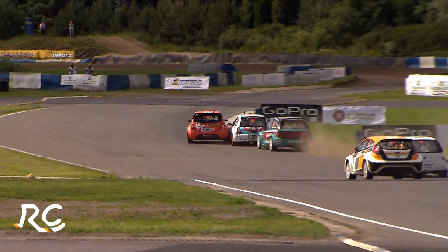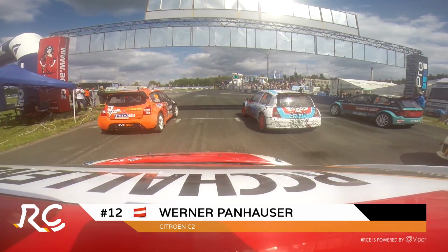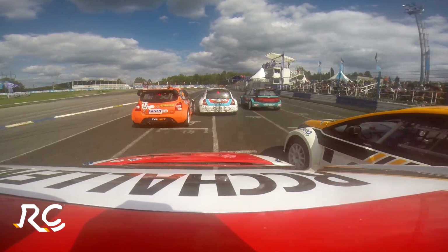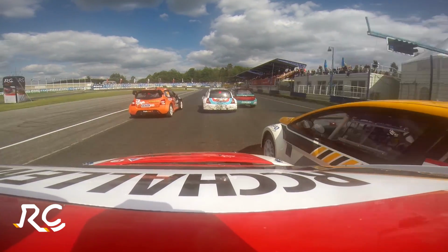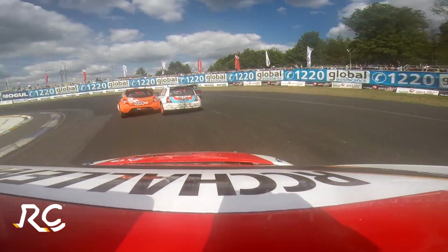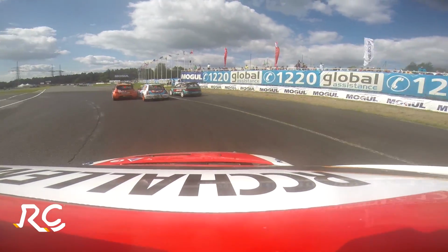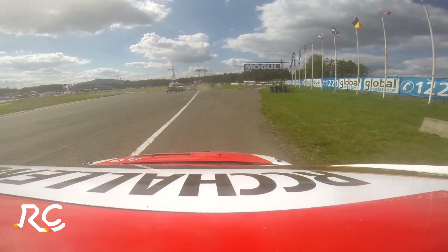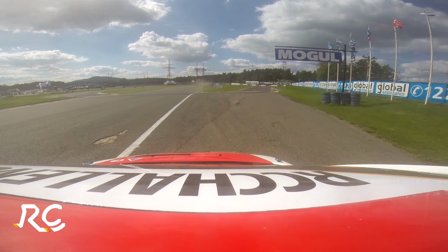And more contact. Let's take a look again at the start from Werner Panhauser on row 2. Away go the front row. Past us is coming number 2, Tace Hayes, and that Ford Fiesta on the outside. Lead trio bump and bore, and there's contact for us as well, but a C2 doesn't sound good. Werner Panhauser grinding to a halt as everybody goes by. Looks like he's parking it up.